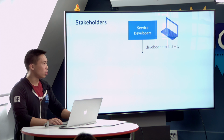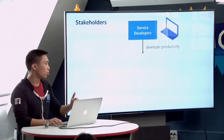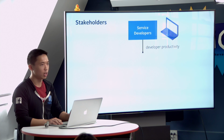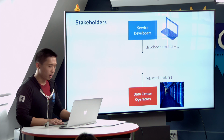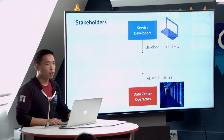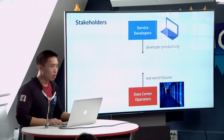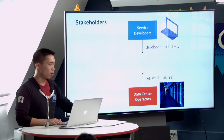The way you can understand cluster management is by understanding the stakeholders in this system. So for much of this talk, we've been focusing on the perspective of service developers. They have an app they want to easily deploy to production as reliably and as safely as possible. And ideally, they should focus most of their energy on the business logic and not on the physical infrastructure and the concerns around there. But our service needs to run on real-world machines. And in the real world, machines will fail. And so data center operators want to be able to automatically and safely fix machines and have the system move containers around as needed.